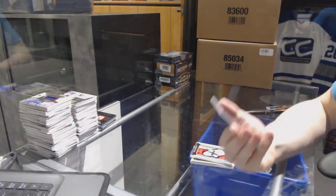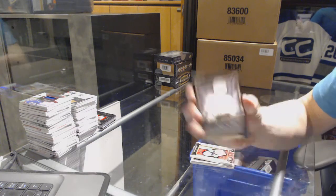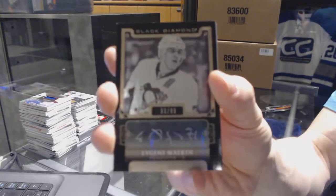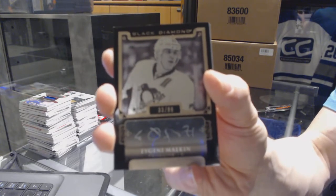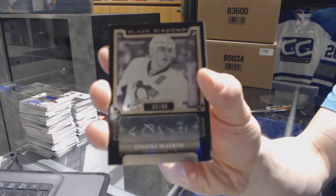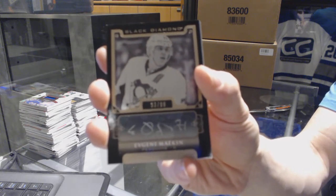We've got a pure black signatures, number 33 of 99 for the Pittsburgh Penguins, Evgeni Malkin. 33 of 99 pure black signatures for the Penguins, Geno Malkin.